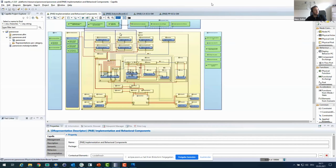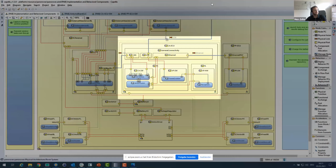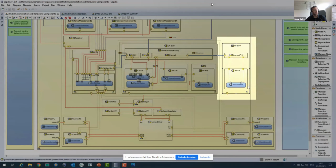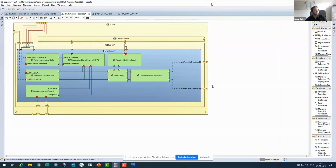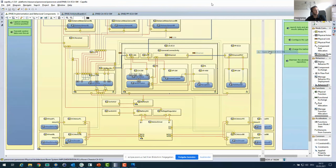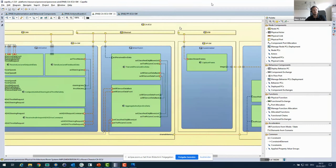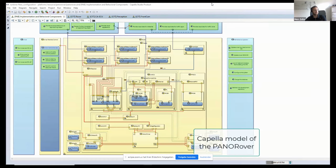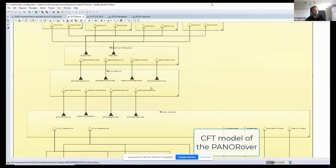So for our PANORover system, we have created an MBSE model using Capella and the Arcadia methodology, where you see here the different boards, which I have shown in the last video. We can also go into more detail and see the different components, software and hardware, which are equipped in the system, and which information is exchanged between those different parts. This is the basis for our CFT approach. So we have an integrated safety analysis model here, which we directly integrate as an additional view in our MBSE model, which you can see here.